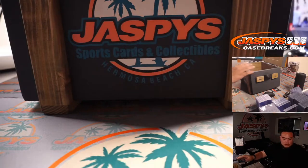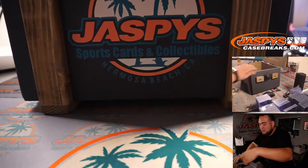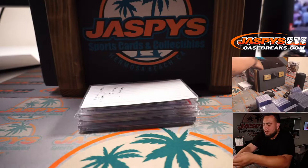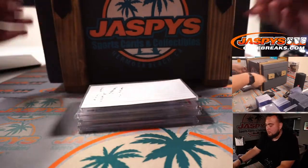Here we go. So there should be five items in here. I'm gonna use this little blank right here to cover up the hits, and they're all cards. So usually, guys, there could be boxes in here. There can be a lot of different things. It's empty, but it's five cards.